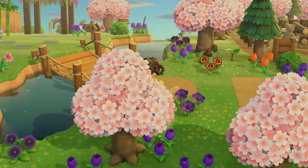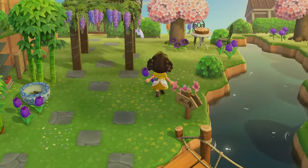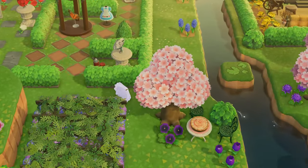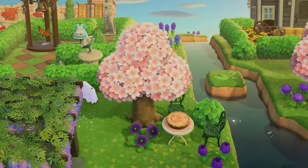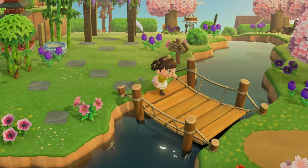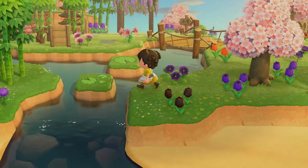Yes, we can go back this way. And if you wanted to get back to that toll bridge, you could go this way as well, past all these hyacinths. But we'll be going straight to the house over here. You could actually jump across here on these lily pads.